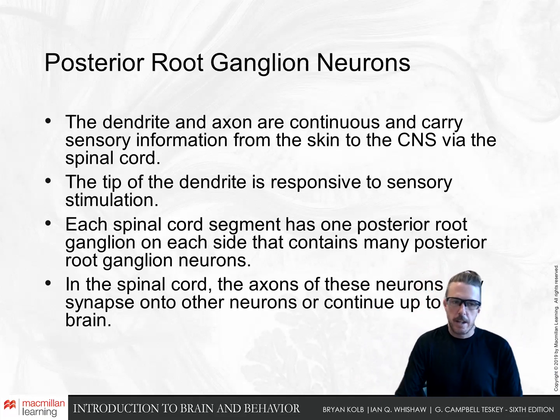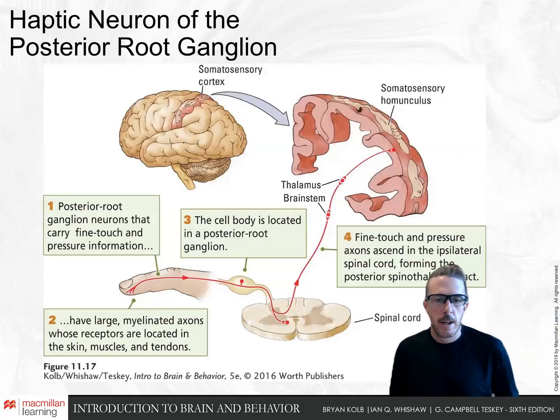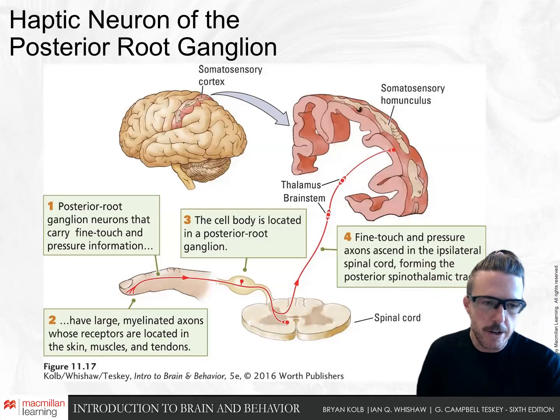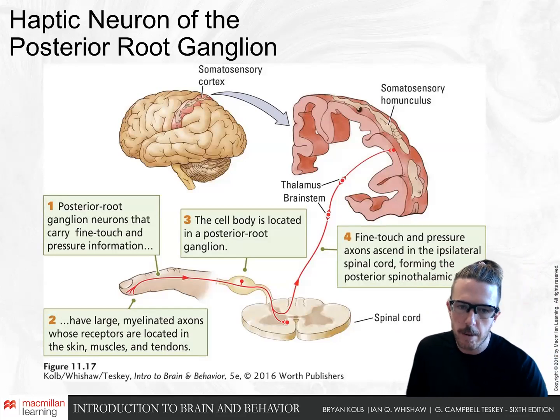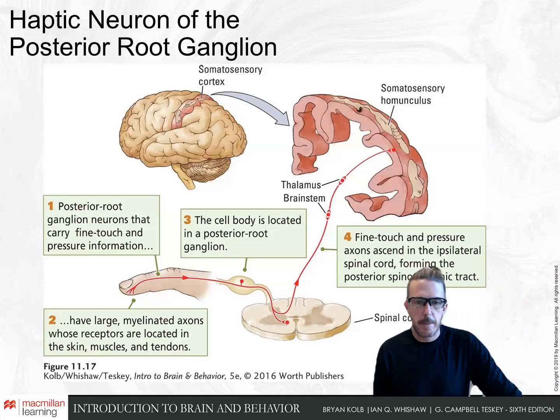And once they're inside the spinal cord, they can either synapse onto other neurons, or they can continue up to the brain to bring that information to the brain. And we'll see that here. So here's the posterior root neurons that have some sort of receptors on their dendrites, and they pick up some touch information, say, and they pull that information down their axon. It goes by this root ganglion where their cell body is, but it continues and goes right inside the spinal cord, where it either synapses onto a neuron there, or it ascends the spinal cord up to the thalamus to bring information to the somatosensory cortex.